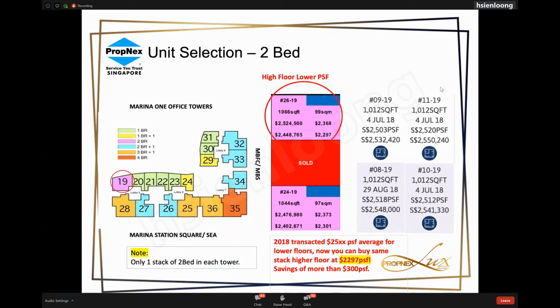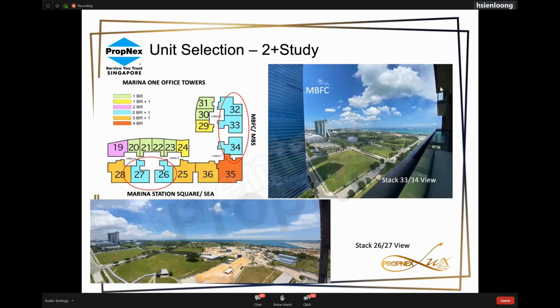So yes, Two Plus Study, we have predominantly two views. This is the stack 32, 33, 34. We are looking to MBFC, which is here, this blue building on the left. Okay, and we still do see Marina Bay Sands on stack 34 and 33. Okay, 32, I don't think so. When I was there the last time, no, I couldn't see anything of Marina Bay Sands.